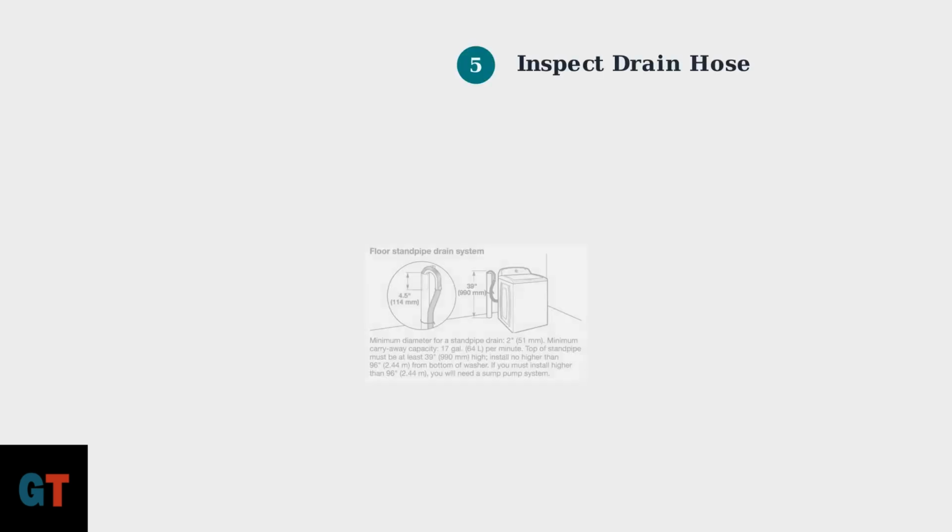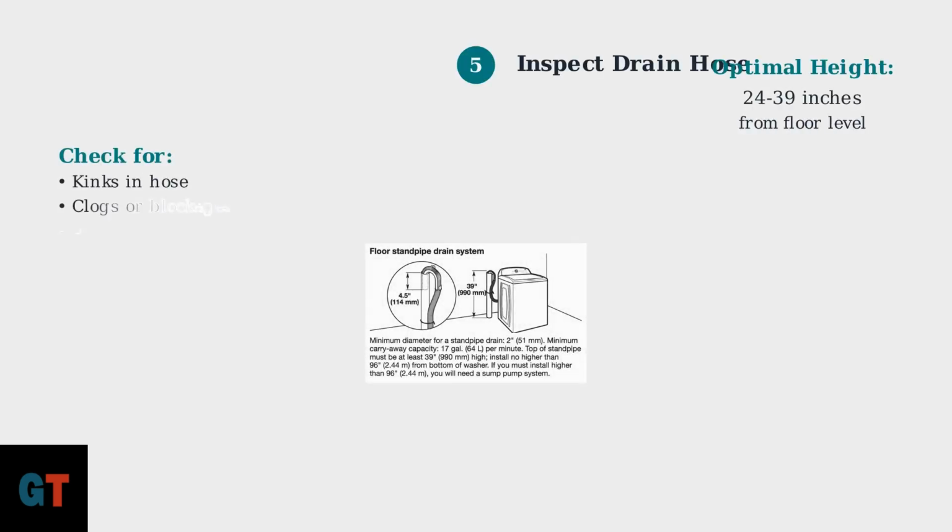Next, examine the drain hose at the rear of the machine. Check for kinks, clogs, or improper installation height. The optimal drain height should be between 24 and 39 inches from the floor level. If you find blockages, disconnect the hose and flush it with hot water.